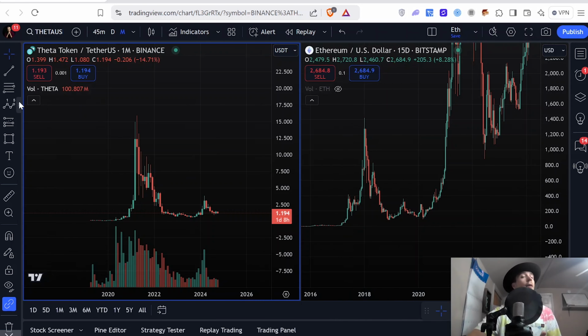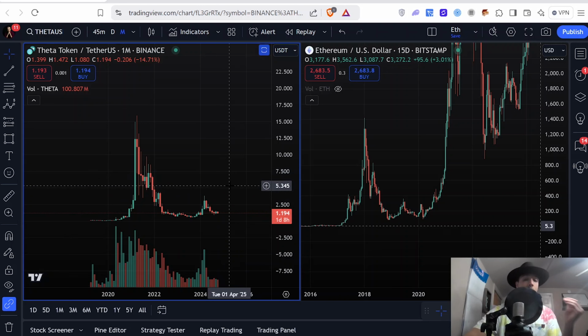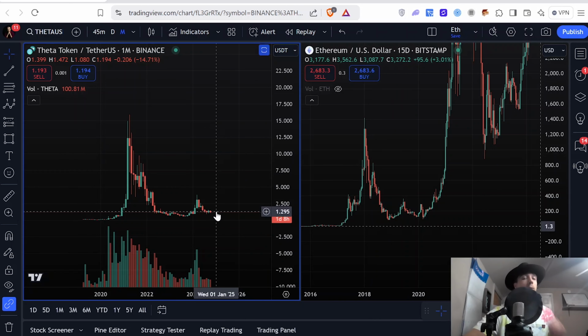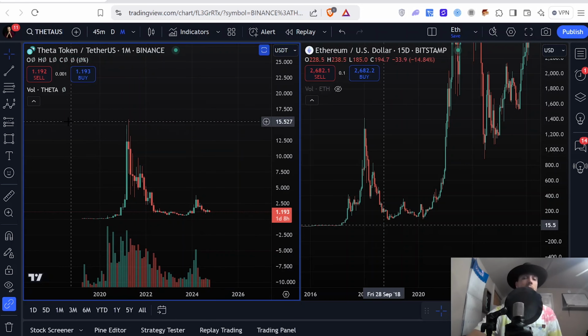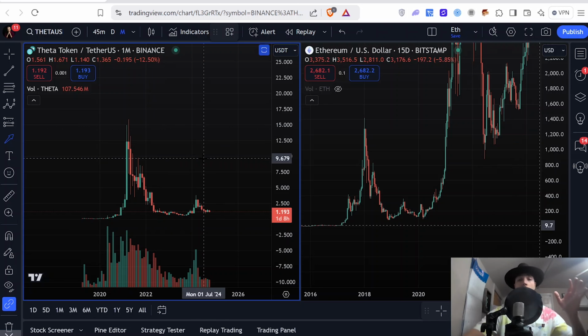So what we want to see here with Theta is a breakout of resistance, a breakout of that horizontal consolidation range, and for us to really start to take off a lot like Ethereum did in late 2020 and 2021. That's what I expect to happen here with Theta, and I think it's going to be super profitable. I believe we will break above the old all-time high, and we will really take off here on Theta. Because of that, I think we're super undervalued down here at $1.19. I think a lot of people are overlooking this coin. They're looking at other coins, and they're not paying attention to the opportunity here on Theta.